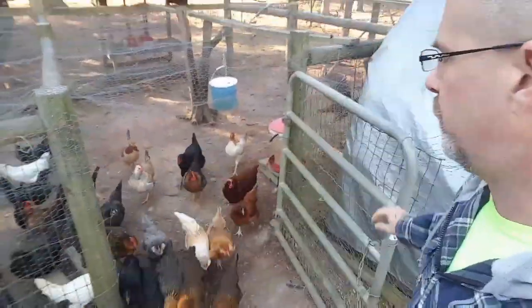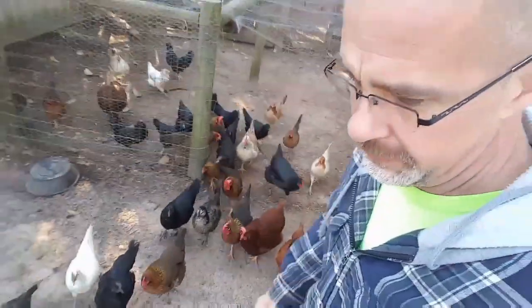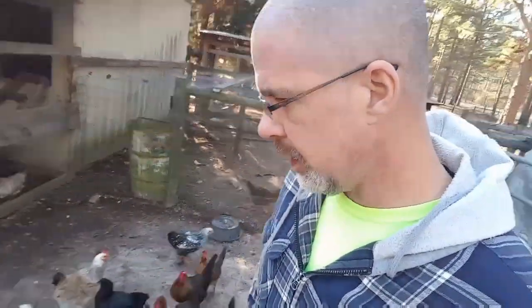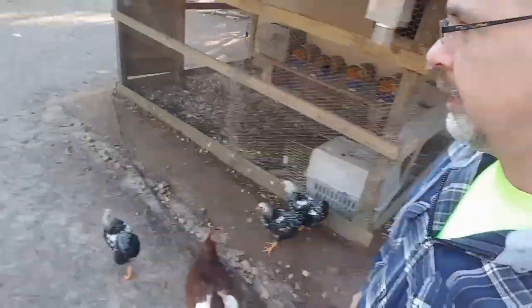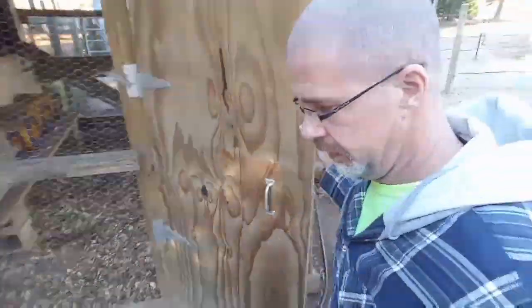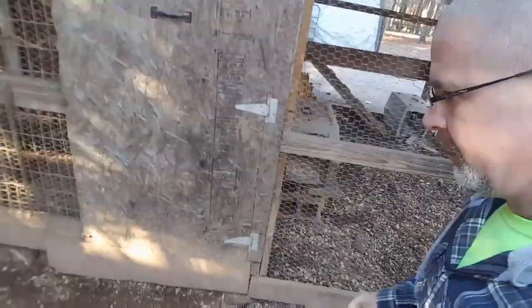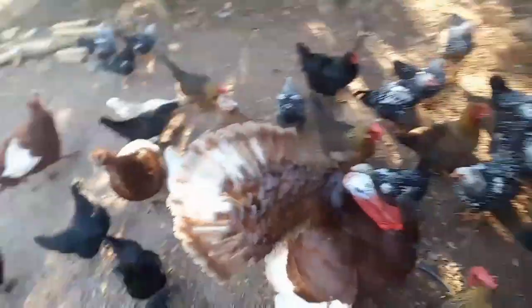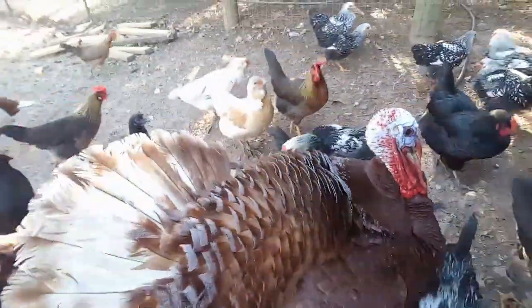And we're just coming up in this pen. I'll show you what feed we feed them. We feed them an organic. I can get them all out of the way. We got one laying an egg. I opened this door so some of them get a little free room to get out of there. Look at these guys. Look, he's got frost on his tips. It's crazy.